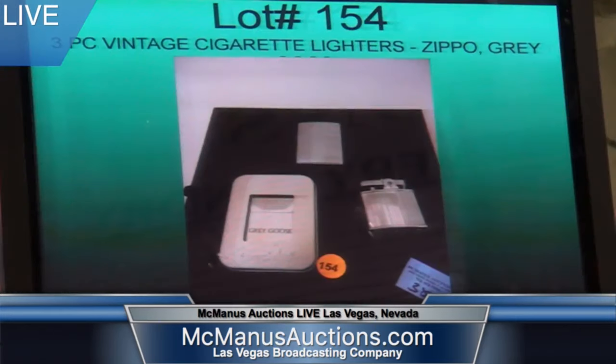Next up we got vintage cigarette lighters. There it is. Zippos. Start me off on them. Give me a bid for them. What do you want to pay? I just love saying that word. Zippo. Start me off. What do you got? 20. 20 we got now. 30. 30 where? 20 go 30. That it? Sold it. 20 bucks your way. You got it. 10016.